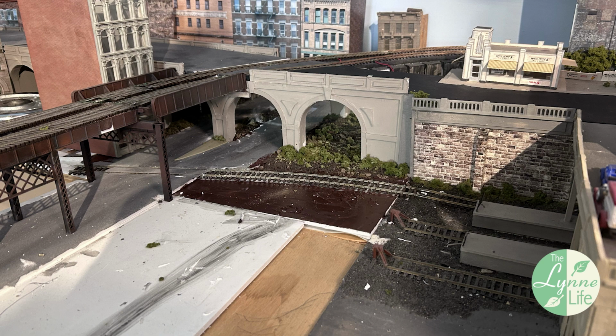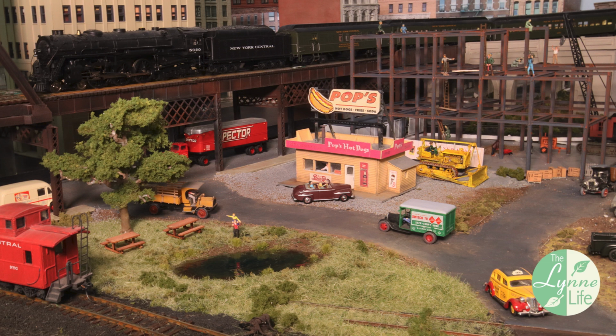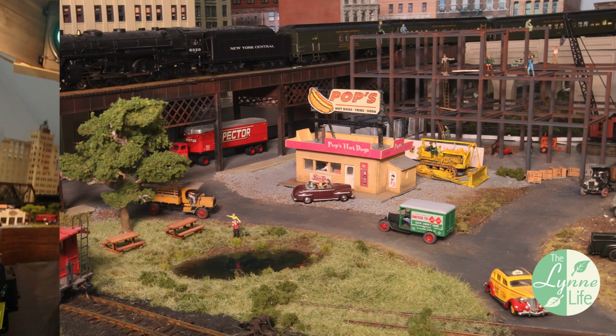All in all, the area looks a lot more finished now. It's not a blank slate like it was. Here's a shot of what it was before and the shot of what it is today. So it's come a long way, and it's been fun. Doing this video has really helped push me along to get it to where it is right now.